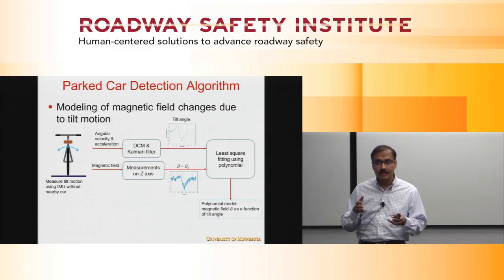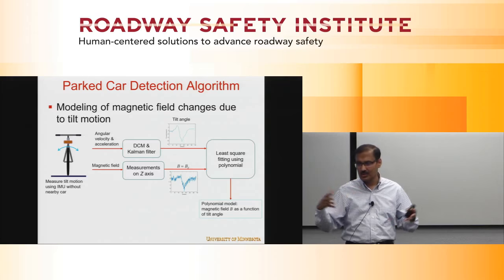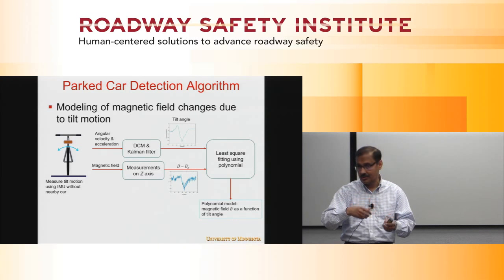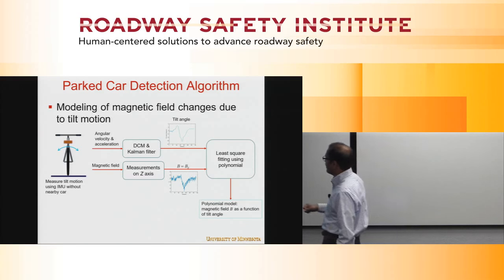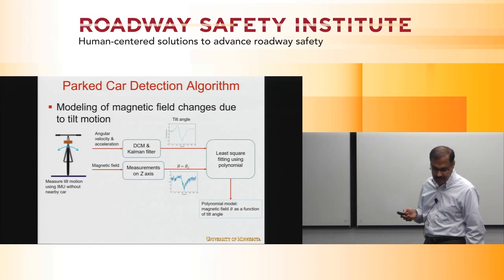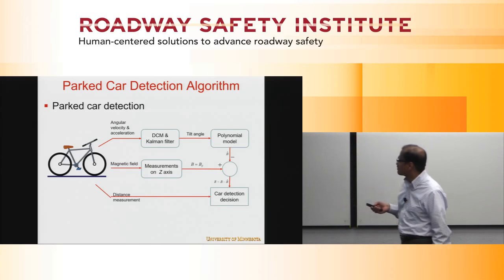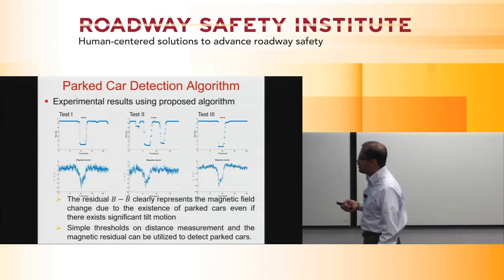But then you have the accelerometers, and using the accelerometers you can find the static angle. So you can have a system that combines the static angle from the accelerometers and the magnetometer with the dynamic angles from the gyroscope, and you can estimate the angles. And if you know what the tilt angles are, what we did in this case is we modeled how the magnetic field changes as a function of the tilt angle, and then we removed that variation from the magnetic sensors, and then we are able to get a magnetic signal that is much more directly related to the presence of the car.